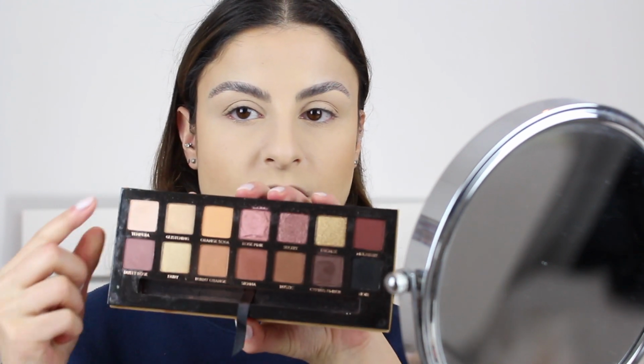For the eyes, I'm thinking of going quite light on the lid, just having quite a deep brown in the crease and on the outer part of the eye. In the Anastasia Beverly Hills palette, there's this light shade here. So I'm going to use that. I'm going to grab this brush. It's like really big, flat and round.